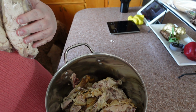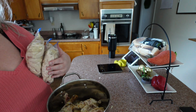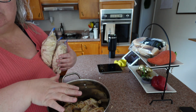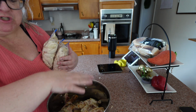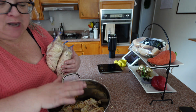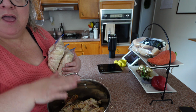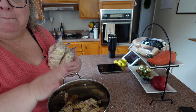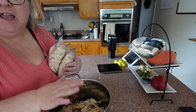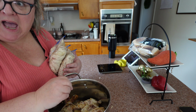I watched a YouTube video the other day, a budget video, where she bought the leg quarters, but she used that to make broth. I'm gonna try it, friends. I don't know if I'll know how it turns out or how it tastes by the time I upload this video, but I will definitely report back in a future video how it turns out.